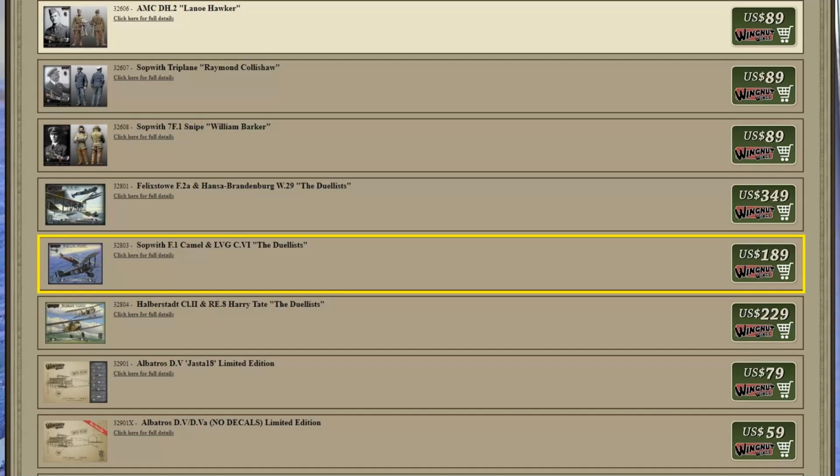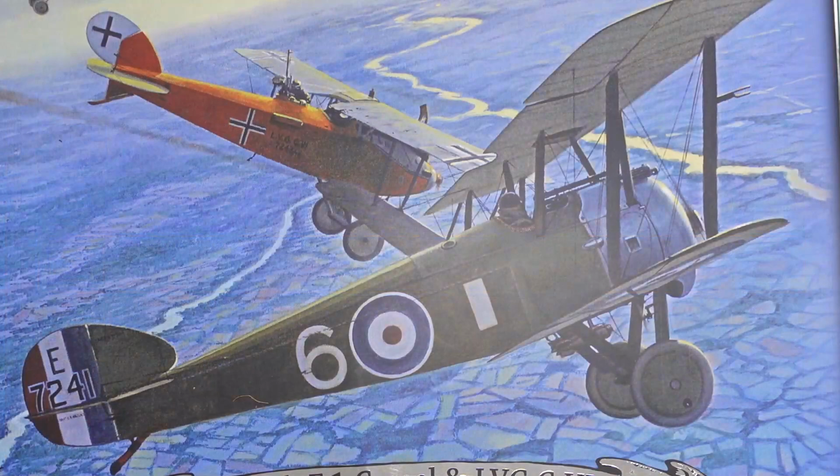So anyway, down there you can see a list of models. I think this is on the second page now. You can see on the left hand side I've put a yellow ring around it. This is the kit we're actually looking at. This is the kit I reviewed last week and have now got for sale.